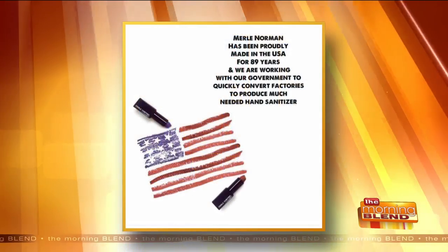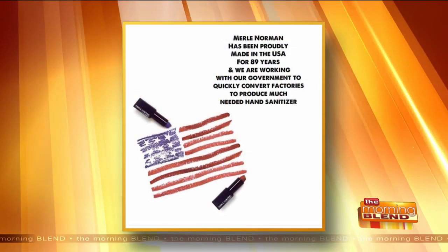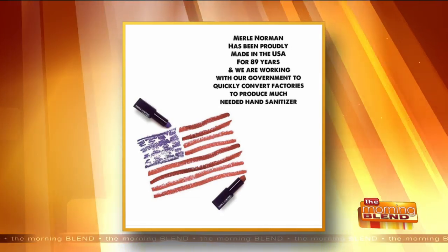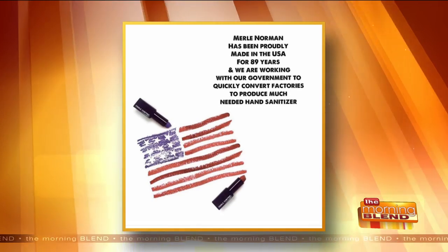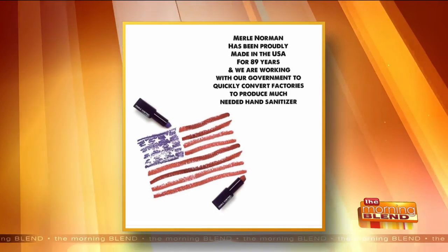Real quick, I wanted to mention something that's really cool that Merle Norman is doing as an American company, and that is that you're switching to, and this graphic illustrates what you're doing, to producing hand sanitizer right now. Isn't that amazing? You know, we have all the components, so they just had to do some retooling. And they're getting ready to get this product launched out. It's going to be, of course, for the people that need it most first. But Merle Norman assures us that we're going to have it in our studio.